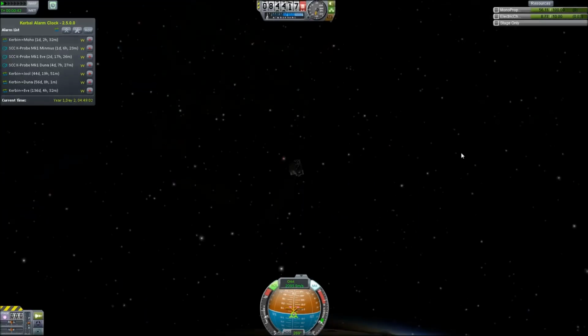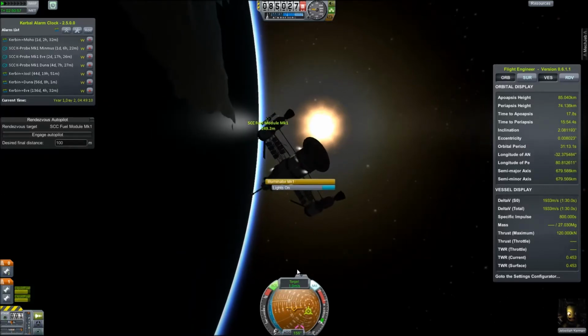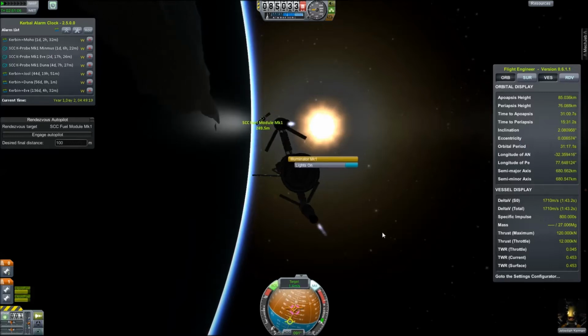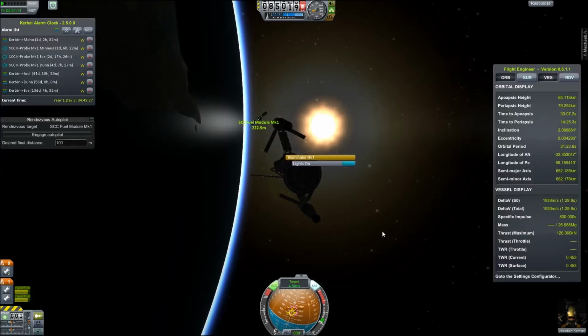I gotta be careful because I designed the gas can so that when you decouple both ends, you no longer have any probe bodies attached to it. Therefore, the game treats it as debris. So I have to dock the tug on it before I decouple the other end.